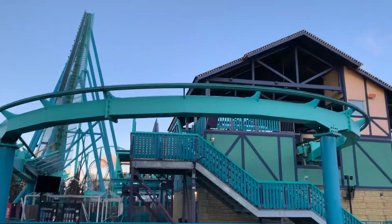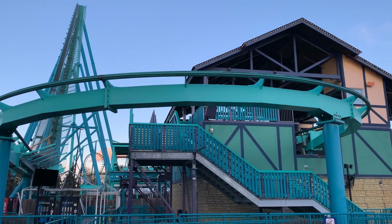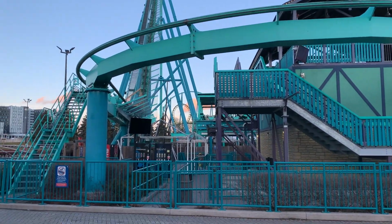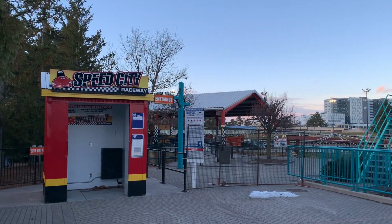And here's a view of the Leviathan station, when it comes out and then goes on to the lift hill. Here's Speed City Raceway.